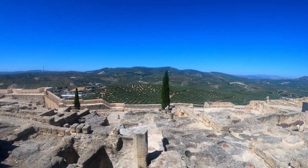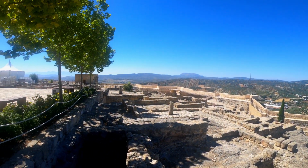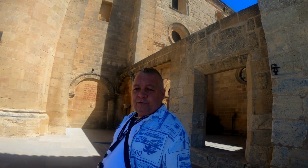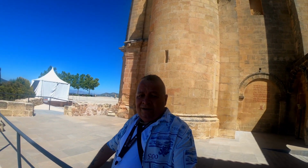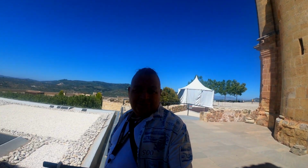Just a few olive trees. Wow, look at them. Wow, such a beautiful day. So hot and it's so dry. But it's absolutely beautiful.